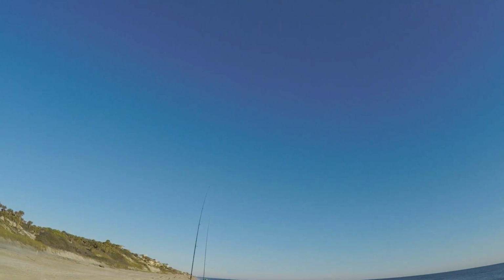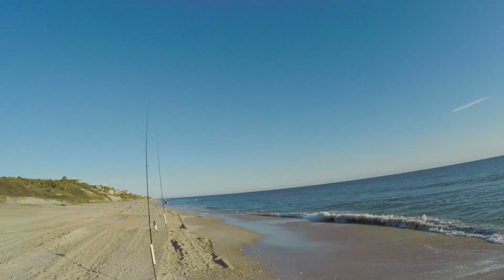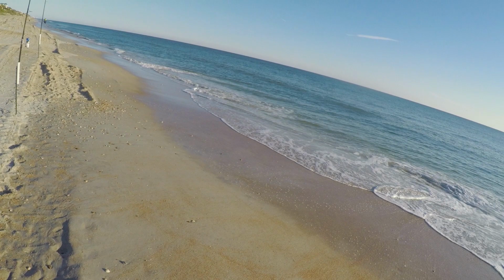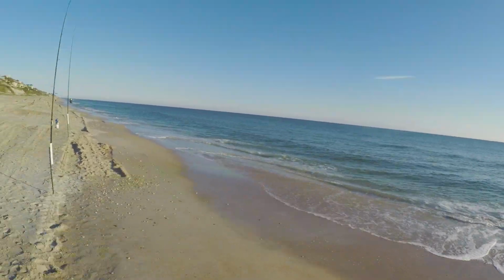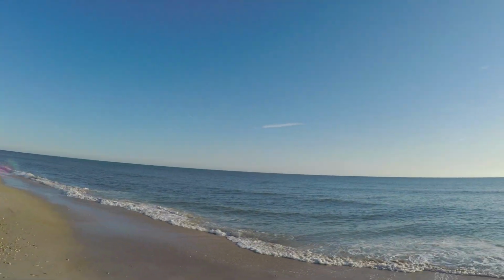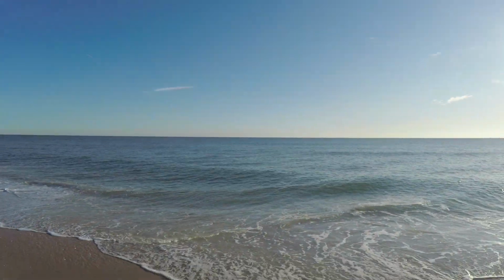First, come on. Come on, don't be like that. Ow, come on. First fish of the day, a little whiting. He's a feisty one. He's got a little bit of meat on him, but not as much as I'd prefer, so we're gonna toss him back.